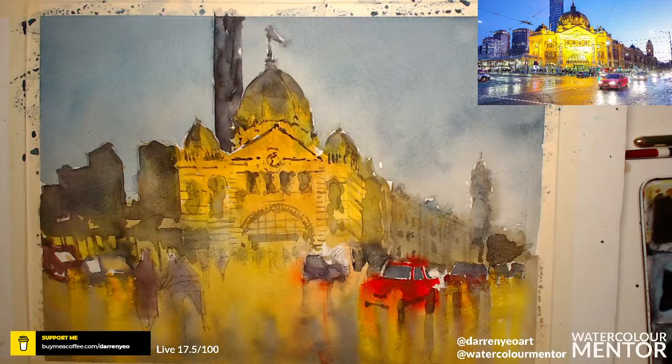Philip's asking, how do you get the wash so bright and vivid? Well, I'm using pure pigment. I'm just picking up the pigment straight from the palette and going onto the page like that. So I'm not doing much mixing with the yellows, especially because my palette is, I keep talking about this, I never clean the thing. So I'd be crazy to go in there with the yellows.